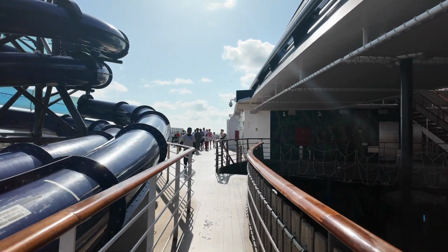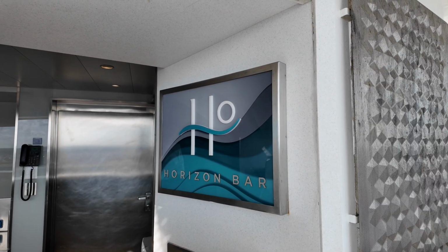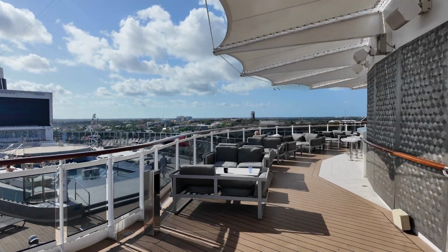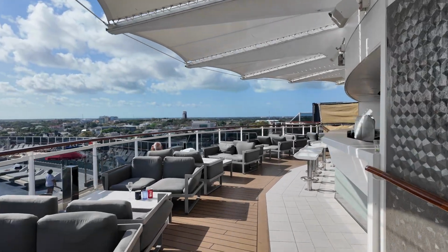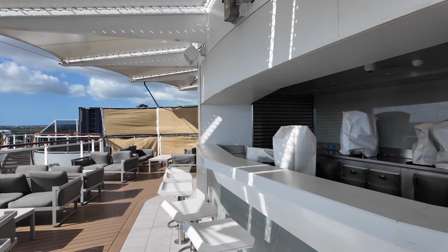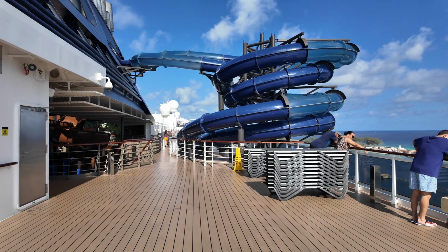And we're going to go explore a little bit more of the sun deck here. Right past the slides is the Horizon Bar. I didn't see this in operation, but I imagine it does open during the later afternoon hours, but this does have a great view over the main pool on board the MSC Seashore. And then weirdly, there was something else going on that was kind of industrial on the other side, so it wasn't possible to walk all the way through this bar. So not really sure what's going on there. If you know, let me know in the comments.